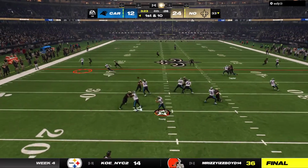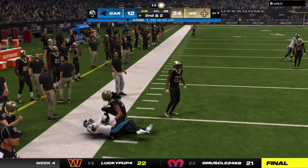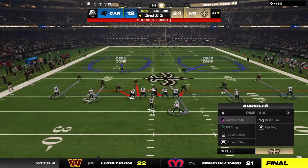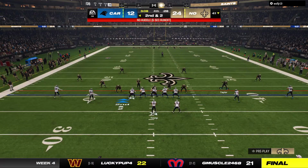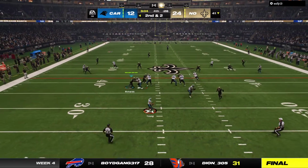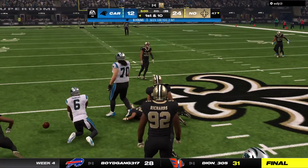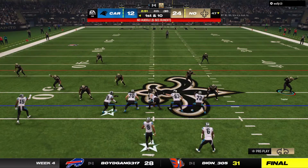Young on 1st down. Throw left side, pulled in by Mingo. Now the result here, a pickup of 8. Leaves him with 2 to go on 2nd down. 2nd down, Young. He's going to drop this down to Sanders. And he'll go down right around the 47 this time.